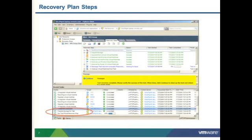Canadian, I say process. Live with it. It means process. But so when I hit my recovery plan, it's running through these steps. The recovery plan is really genuinely the central location for everything in terms of the control for restarting our environment.